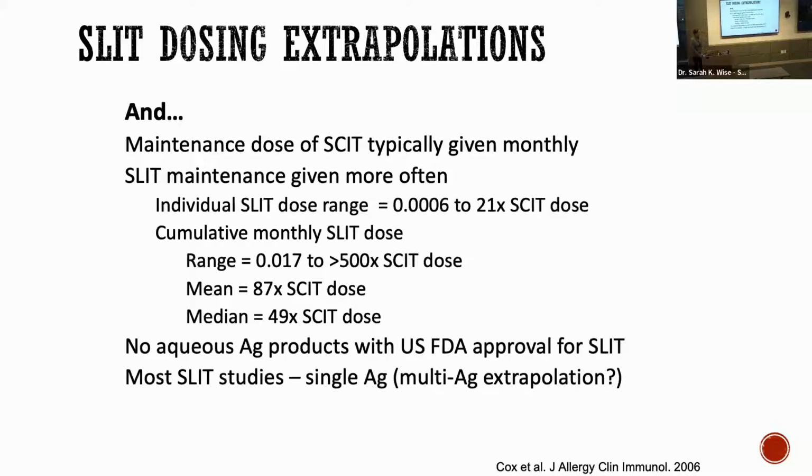But we know that the dose of sublingual should be more than the dose of subcutaneous. And in general, this is the number that I think about, that median. It's about 50 times the dose. So the dose that we're placing under the tongue is about 50 times the dose that's injected of the same allergen.